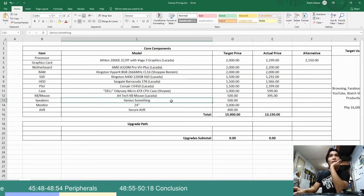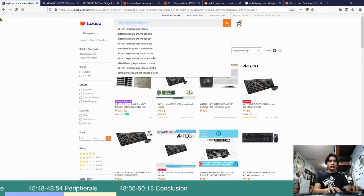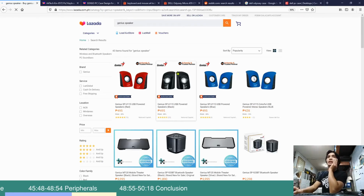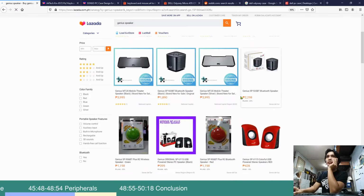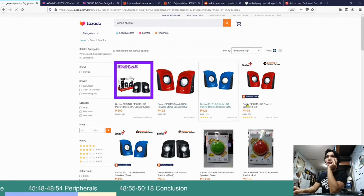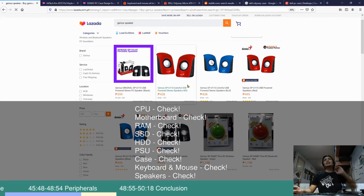Next, we look for speakers. Yung fallback ko is yung Genius na speaker kasi I've used this a lot. It's cheap, it works. I'm not really an audiophile. There, it's good old Genius, $495. Oh, may kaso galing Davao del Sur. Might have issues sa shipping. Sort from low to high. May 428, 48. $495. So it's a matter of color. I have to ask Kat kung anong gusto niyang kulay.